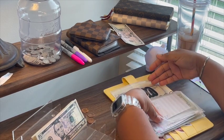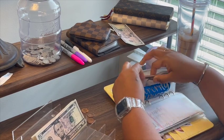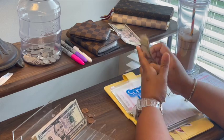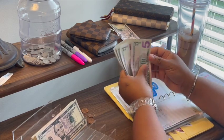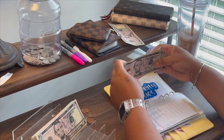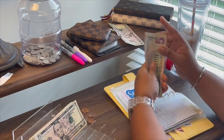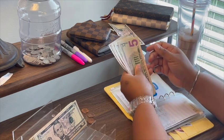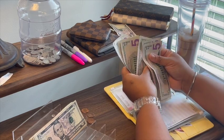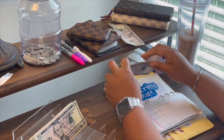Next, we have sorority dues, and sorority dues is also getting $5 this week. All right, so let's go ahead and count it first. Right now it has 5, 10, 15, 20, 25, 30, and 35. And 5 more makes it 40. All right, so let's count it, make sure that's right. We have 5, 10, 15, 20, 25, 30, 35, 40 in sorority dues.